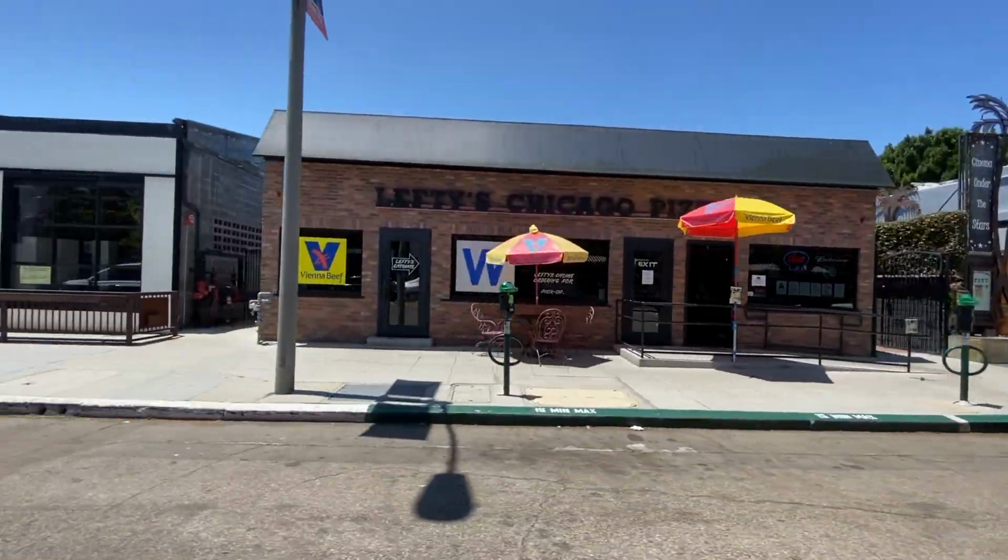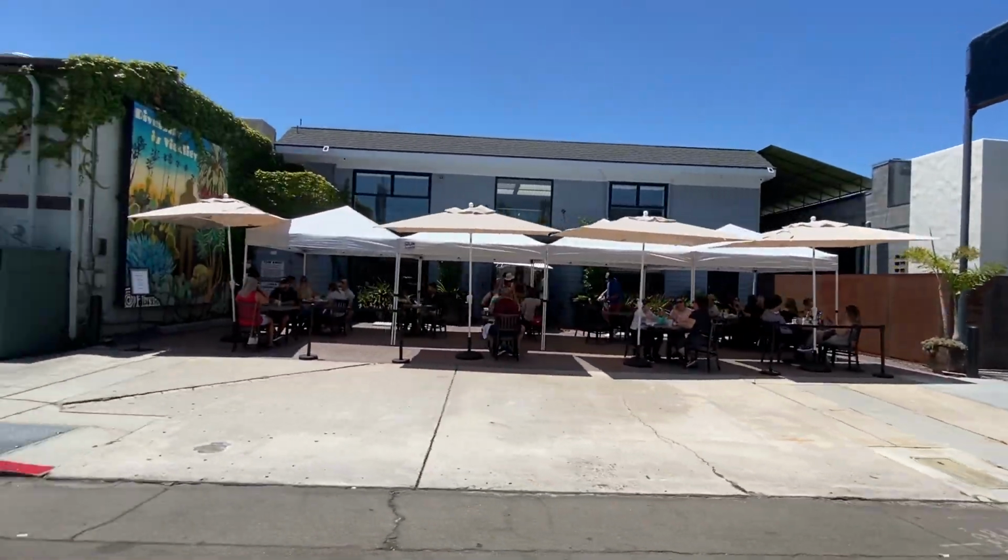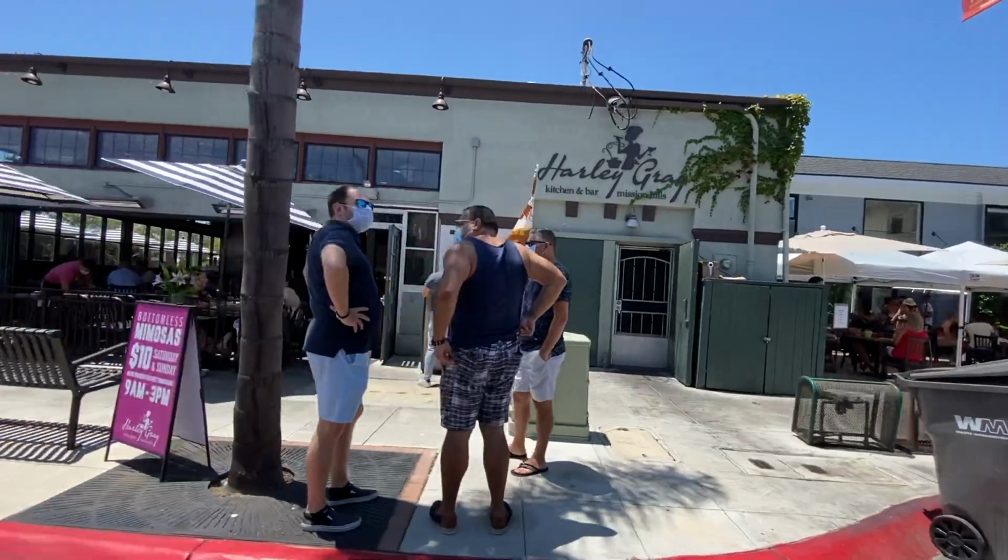What's up, guys? We are in Mission Hills, San Diego. It's one of my favorite neighborhoods. Upscale neighborhood, just south of Mission Valley, San Diego River Valley, just north of downtown. Overlooks Old Town, Point Loma, downtown. Just an awesome little neighborhood.